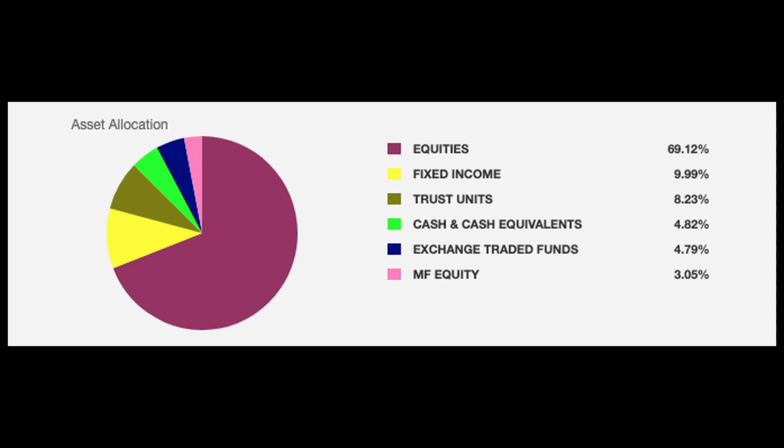average tolerance for risk. You see the fixed income position is only about 10%, which indicates that perhaps this person is taking on more risk than they should at this moment in time. However, if you delve into the portfolio a little deeper, you will note the type of industries this client is invested in.